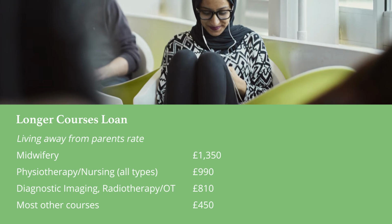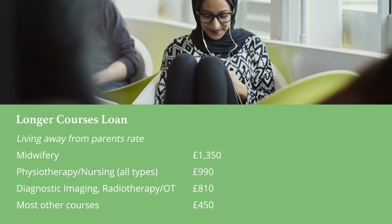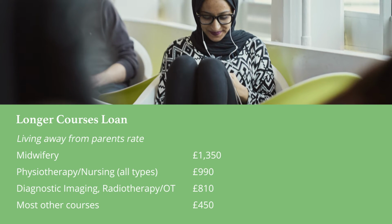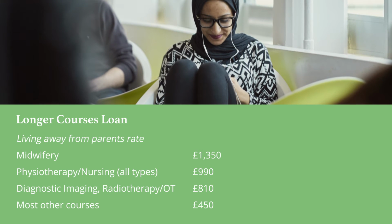The tuition fee loan you get regardless of your parent or partner's income. When it comes to the maintenance loan and the longer courses loan, your household income can affect the amount you are entitled to.